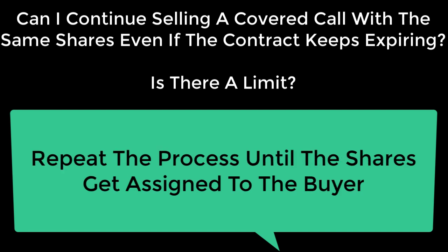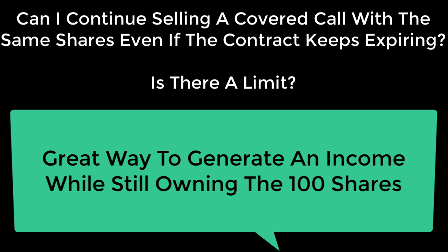And you can keep repeating this process of selling covered calls and collecting more premium until the shares actually get assigned to a buyer. So I actually use this process for both weekly and monthly options and keep collecting the premiums that I receive as an income.